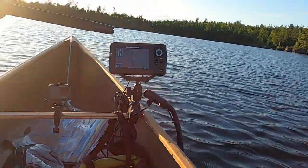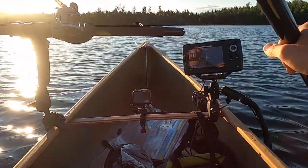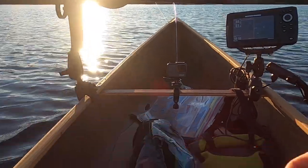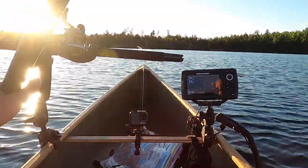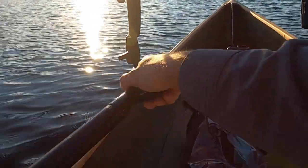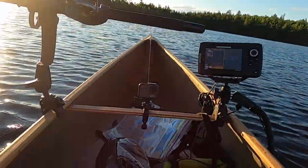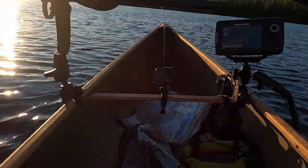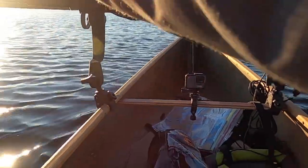Straight back up at it. As you can see, here we go. Coming up. Fish on the incline. 39 feet. And 135 feet of line out. Maybe going a little fast.